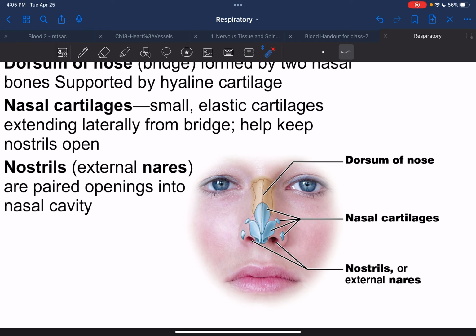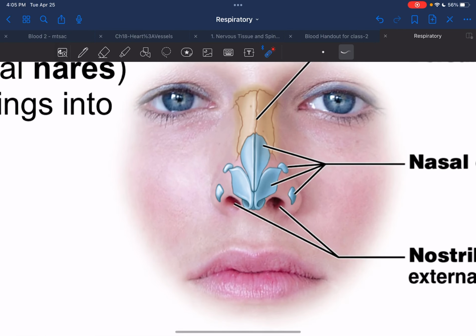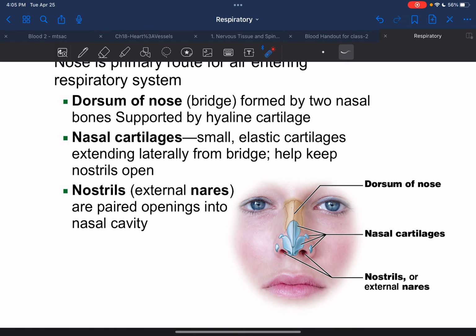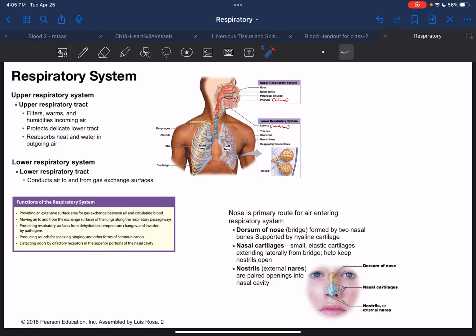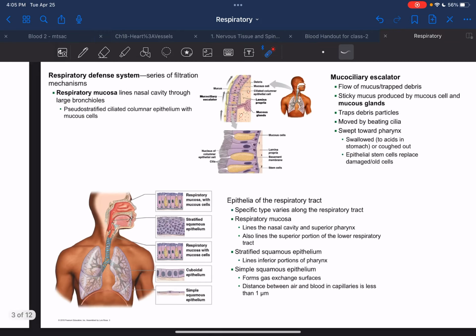And then our nostrils are going to be those openings, and that's also interchangeable with the word nares, external nares. If you are outside and you look at it, external nares. If you are looking at it from the inside, internal nares. But you don't need to know that fact. External nares is good enough. And we'll come back to this little fact after we've gone through the entire set of lungs.